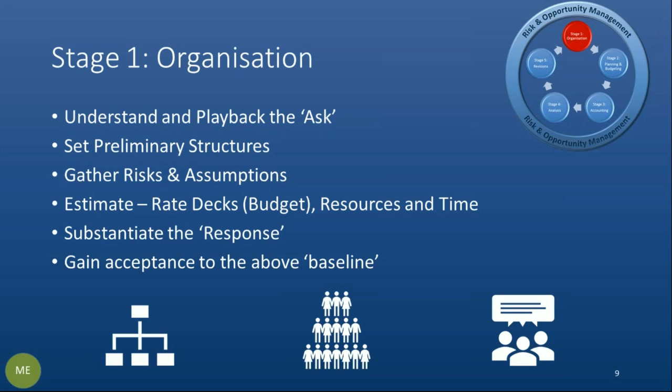So in stage one, which is the first of the 5 critical elements, you need to understand and play back the ask. You need to set preliminary structures. You need to gather the risks and the assumptions. And then you need to do some estimating, using obviously the right rate decks to gain the budgets, the resources and the time. And then you can use all that information to go into discussion with your customer to substantiate your response, and ultimately gain acceptance to the above as a baseline and begin to run the program.